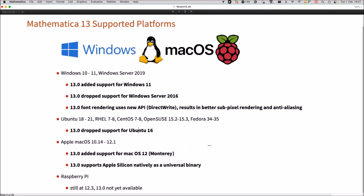Finally, the Raspberry Pi version of Mathematica is not released in lockstep with the other versions. So the Raspberry Pi version is still at 12, and we can expect version 13 later this year.